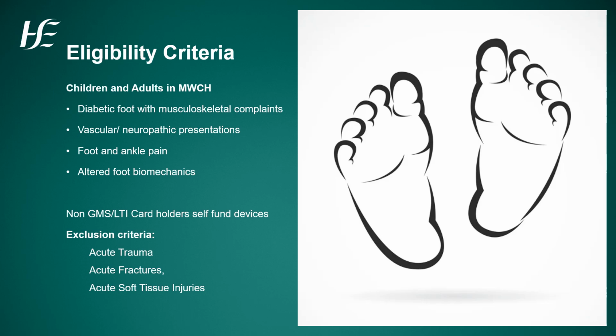Just so you know, if you are referring in a non-medical card holder or a non-long-term illness card holder, they will be seen and assessed, but they have to self-fund their devices, and we have patient pay pathways for this. Our exclusion criteria for the foot clinic would involve acute trauma, acute fractures and acute soft tissue injuries, and we will see these patients down the line once the consultants have given us the go-ahead.